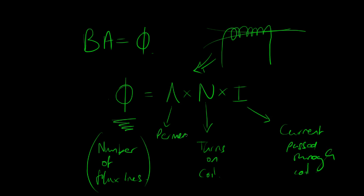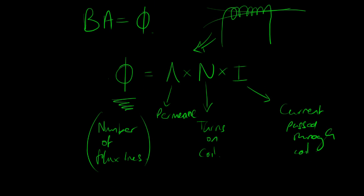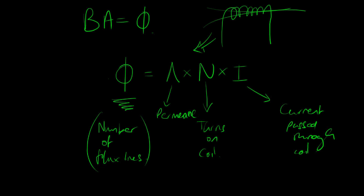And that involves the sort of material that the field lines pass through. I will discuss. Let's discuss this right now. Okay, one second. Let me delete this layer so we have more space to work with. There we go.